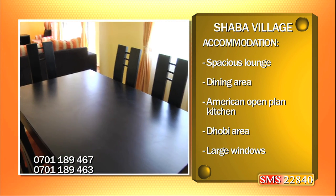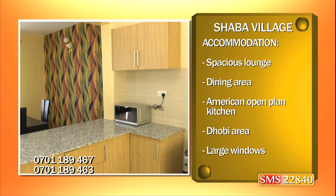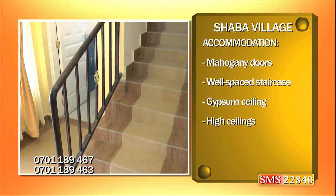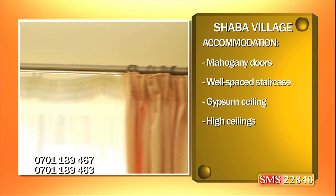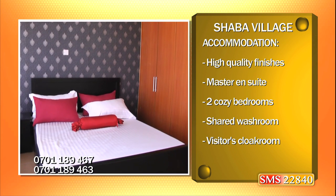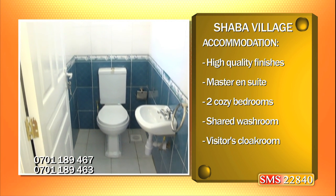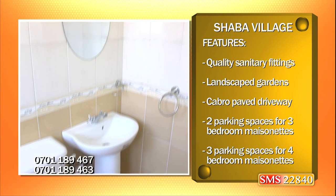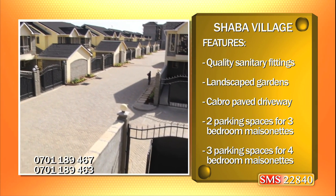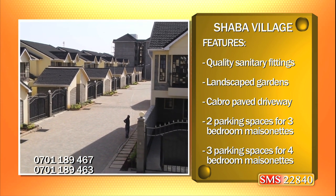Accommodation includes spacious lounge with a dining area, fitted American-style open-plan kitchen and dobe area, large windows, mahogany doors, well-spaced staircase, wrought iron curtain rods, gypsum ceiling with cornices, high ceilings, high-quality finishes, master bedroom ensuite with a balcony, 2 cozy bedrooms with a shared washroom, and visitor's cloakroom. Salient features include quality sanitary fittings, landscape gardens, ample cobble-paved driveway, and parking for 2 in the 3-bedroom maisonette, and 3 parkings for the 4-bedroom maisonette.